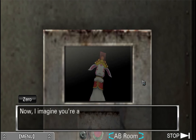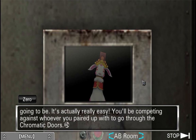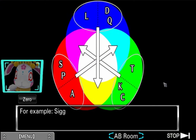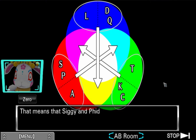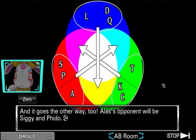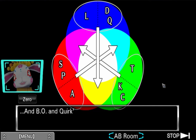Now, I imagine you're all wondering who your opponent is going to be. It's actually really easy. You'll be competing against whoever you paired up with to go through the chromatic doors. For example, Siggy and Fido paired up with Alas and went through the Cyan door, didn't they? That means that Siggy and Fido will be playing against Alas. And it goes the other way too. Alas's opponent will be Siggy and Fido. Obviously, that means Potassium and Clevo's enemy will be Tamioli. And B.O. and Quirk's enemy will be Mooney.